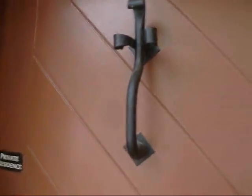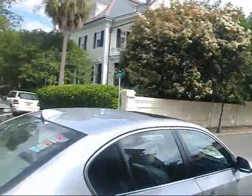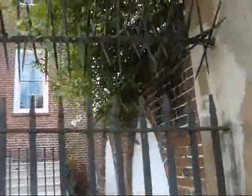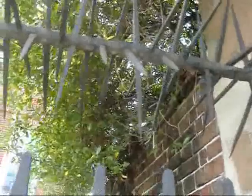Knock, knock. Interesting. Very, very interesting. Craziness. Little walls, little this, little that. Then you got this monster with spikes. Keeps out the riffraff, I guess. Yep, gotta touch them. They're real. They are real.